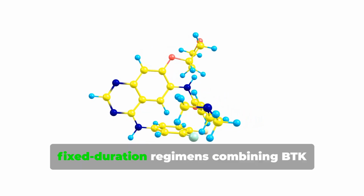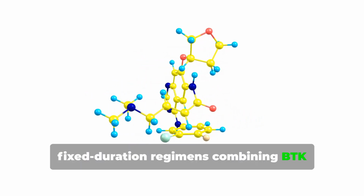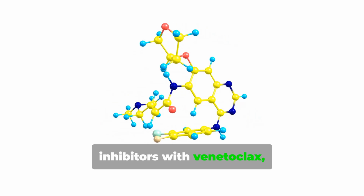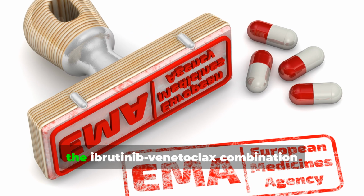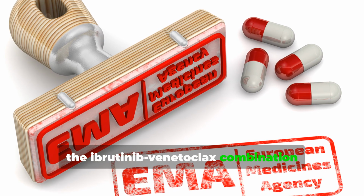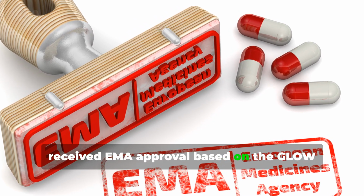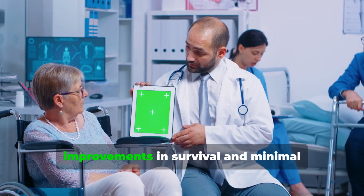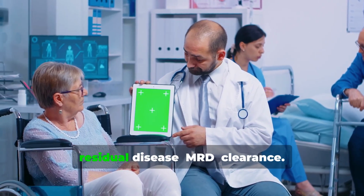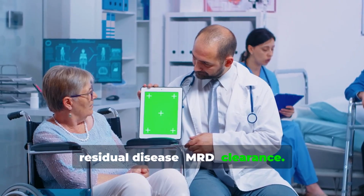More recently, fixed-duration regimens combining BTK inhibitors with Venetoclax, a BCL2 inhibitor, have gained prominence. Notably, the Ibrutinib-Venetoclax combination received EMA approval based on the GLOW and Captivate trials, both of which showed significant improvements in survival and minimal residual disease, MRD clearance.